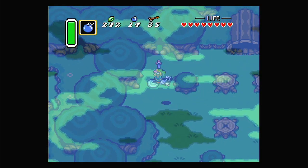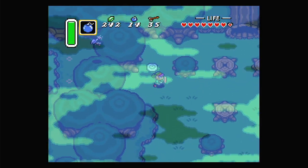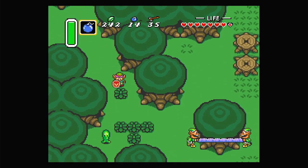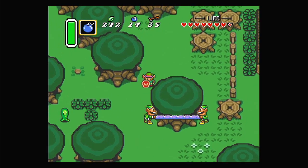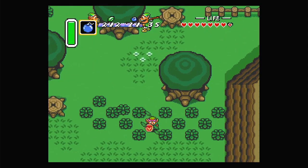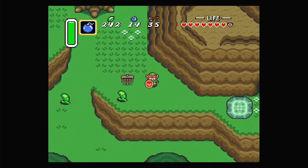But hey, look, it's the Master Sword! This is it, the Master Sword! Nope, this can't be it. Too bad. So there's just a bunch of fake Master Swords around the forest that you can find, which is funny. I don't know why they did that, but I guess it's something. But anyway, now, let's go down south some more, because we need to go up the mountain, which we can do now.